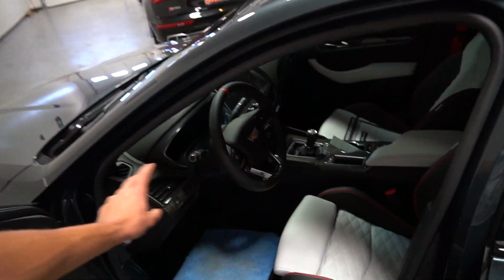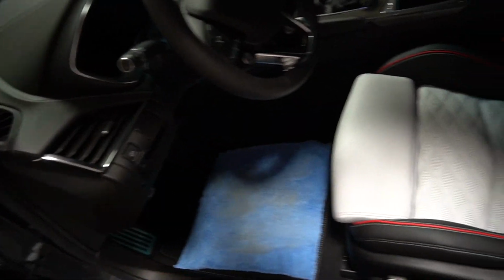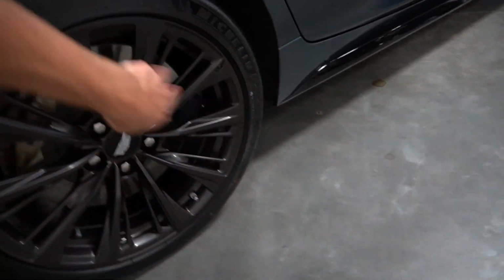So they also ceramiced the whole interior. This plastic down here, the doors. Yeah, they ceramic the whole thing, so it's gonna be easier to keep clean on that white. And then they also did the wheels, the barrels, and even the calipers. It looks good.